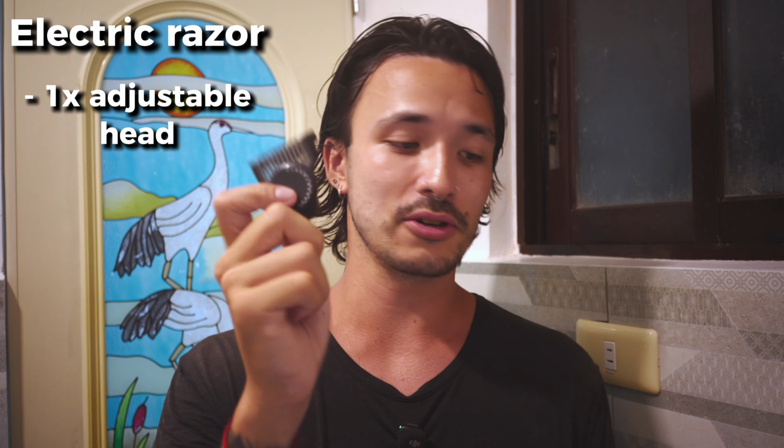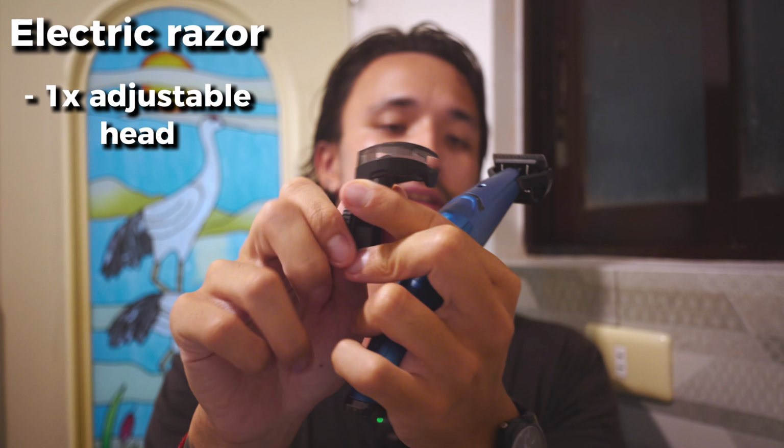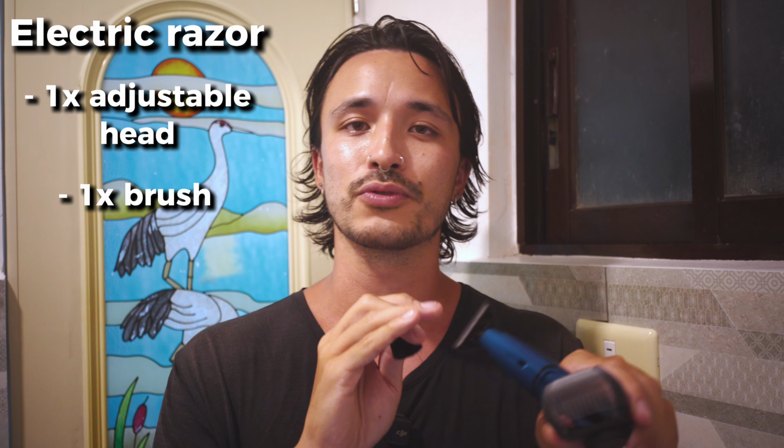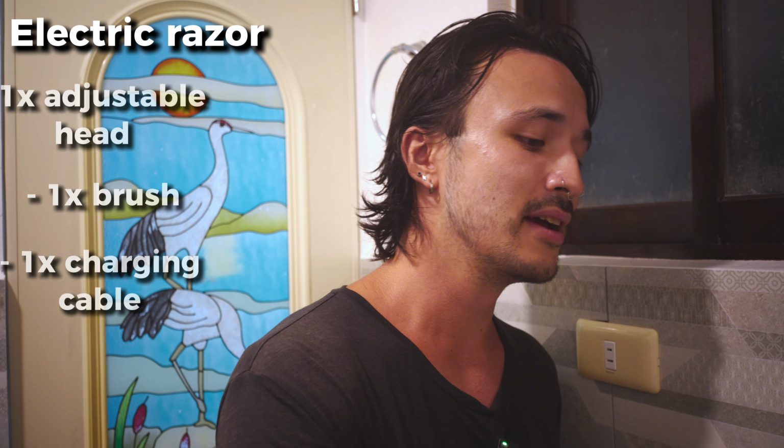The next thing and the last electronic thing in my toiletry bag is actually my razor. My razor comes with a head, or actually I don't know how it's called, but it's a head for the razor that is adjustable, so it adjusts in length. And it comes with a brush, so I can clean it because it's not waterproof. And the last thing is also a charging cord for it, because nothing here unfortunately charges via USB-C or anything else, so I need a dedicated charging cord for everything. But that is everything that I bring for my razor.